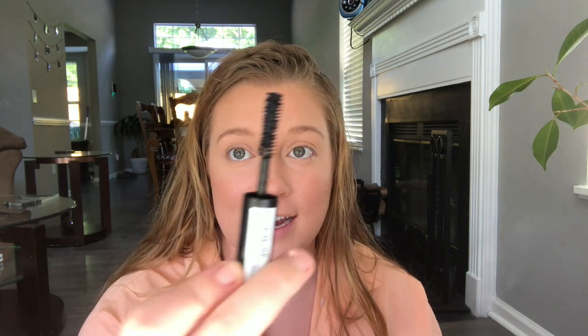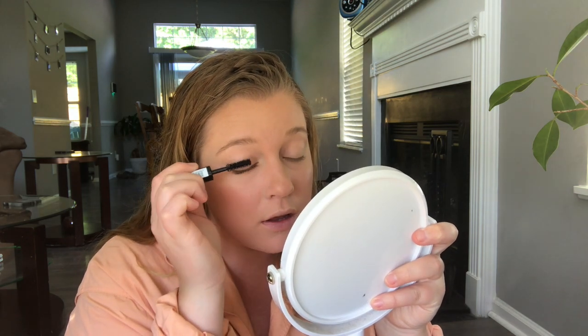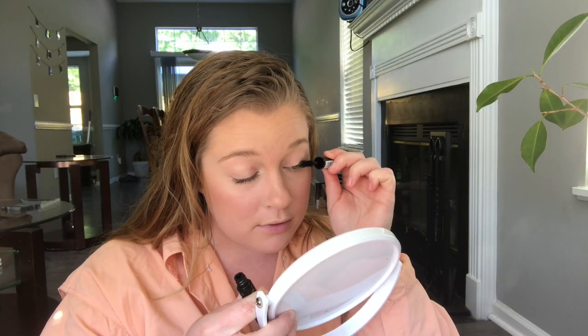First things first, let's curl our lashes and then do our mascara. The wand is just like my Lash Paradise, a nice little hourglass shape, so I feel like I'm going to like this. We'll just see how the formula works. I really like that so far. That's cute. I also got a new lash curler, so that probably has something to do with it too. But so far, I'm really liking this mascara.